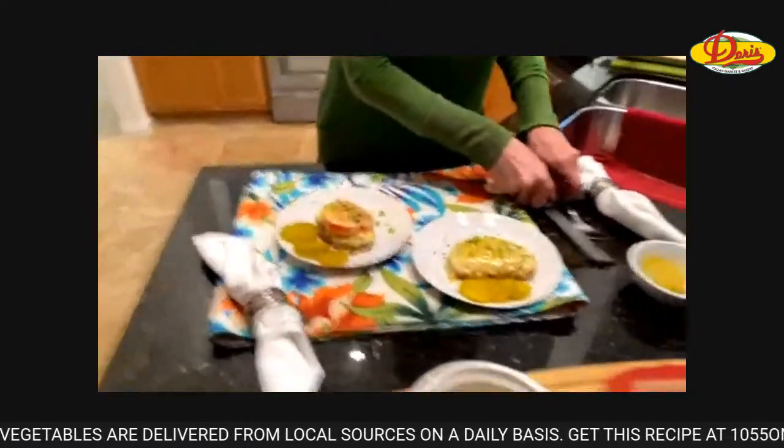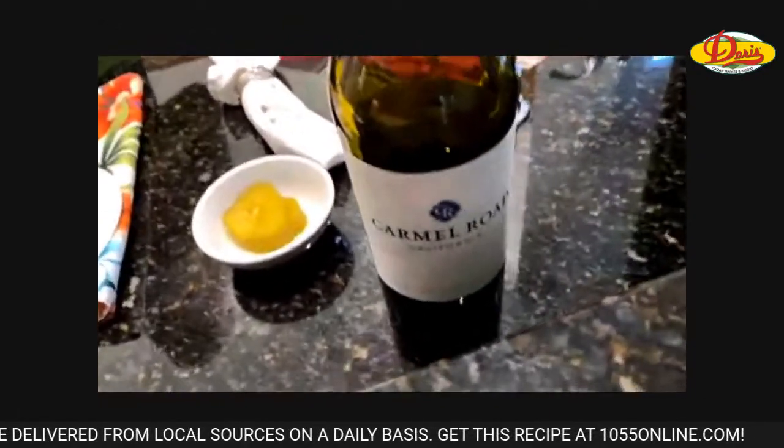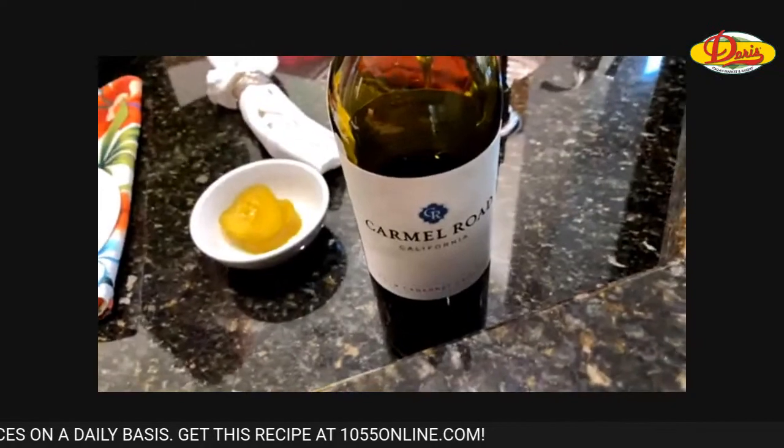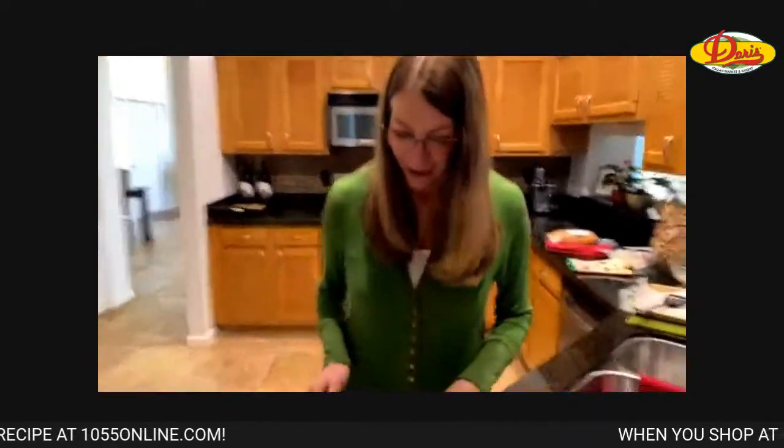Oh, nice. As was the wine. That's what we're drinking. Carmel Road. I guess that's how you say it. I don't know. What is it? Caramel? That looks like caramel.